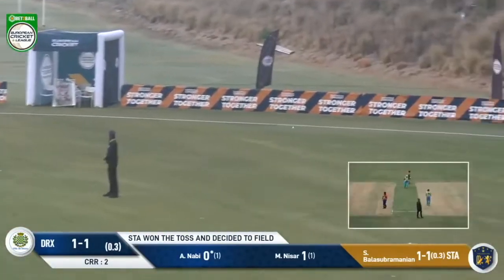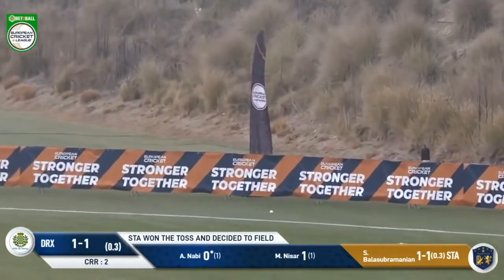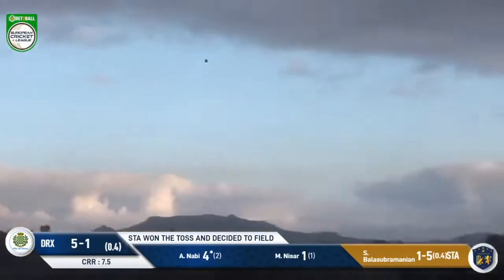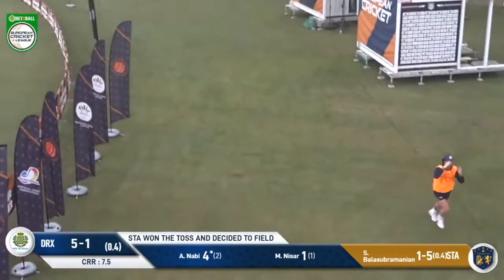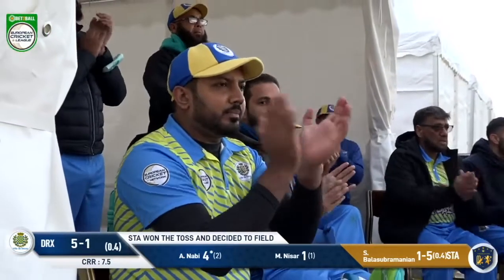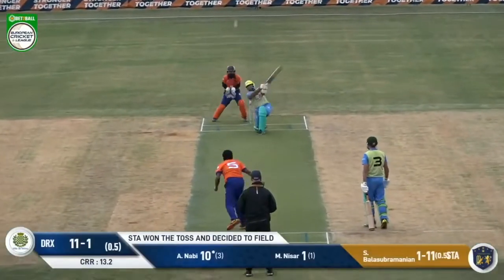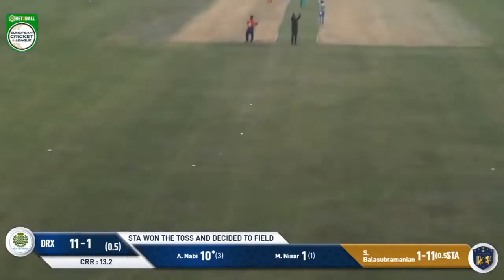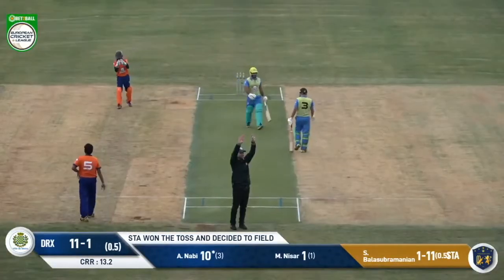Nabi finds the gap and he gets 4. It's the first boundary of day 3. This is more of the Nabi we know as he goes downtown. Maximo! Nabi was up to the challenge and he will be again as this one's going to bounce off the side screen. Maximo! Back to back.